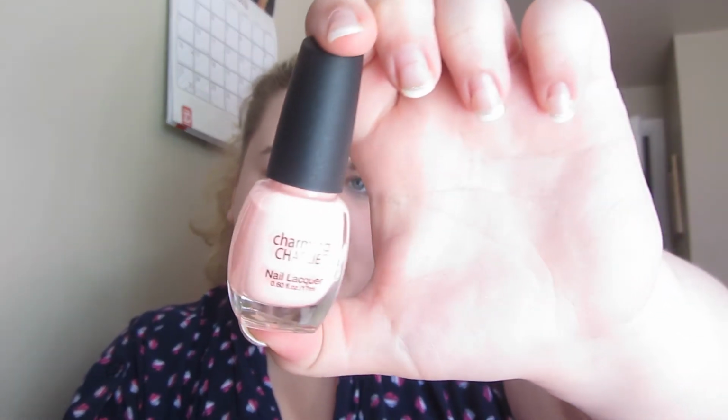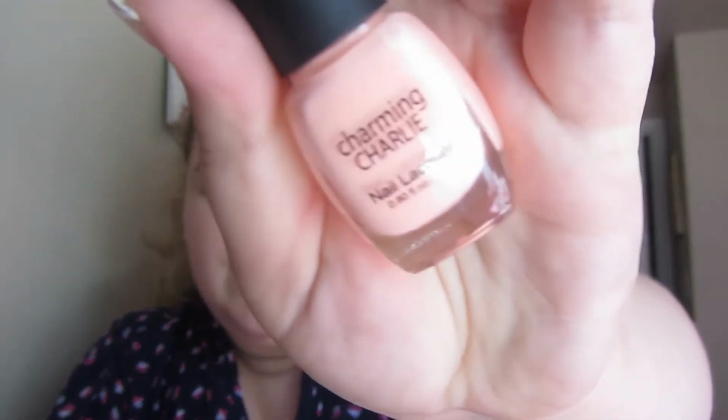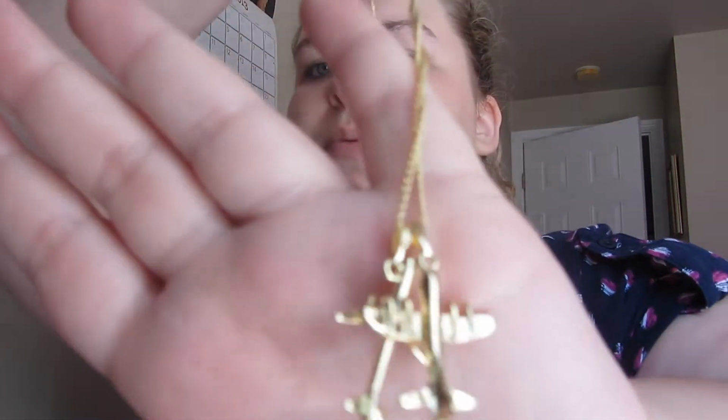So then I've gone to, what is in here, too? I went to Charming Charlie. That's what else is in here. Okay, where's the other thing? Right there. So I got a gift card from my friend Katie for graduation from Charming Charlie. And I went in and I got this nail polish, which you can't really see with the lighting. It's this really, really pale pink, and it's called Such a Peach, maybe? But it's this light peach pink. And then I got this necklace, which I love. It's just this gold, because I don't have a lot of gold jewelry, and then it has airplanes on it. So I really like that.